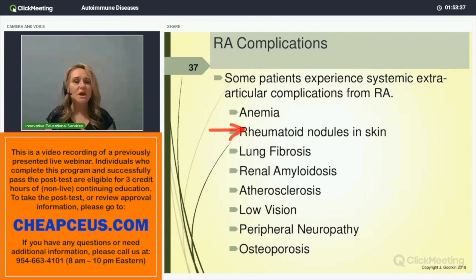A couple of particular conditions that are complications of RA that I want to mention for clinicians: the rheumatoid skin nodules. If you're working with your patient for an orthopedic condition and they also have a history of rheumatoid arthritis, even if that's not what you're directly treating them for, I want you to be aware that as you're palpating those individuals, they start to have nodules that develop in many different areas of the body, but particularly on the forearm, around the scapula, the sacrum, ischial tuberosities, and Achilles tendon.